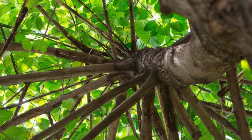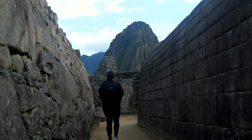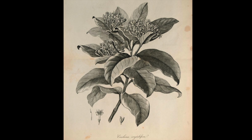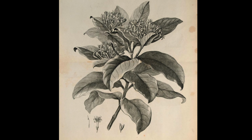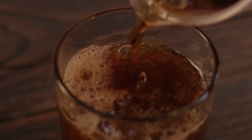This is where quinine comes from. This is the bark of the cinchona tree. Cinchona is native to the Andes of South America. It's in fact the national tree of Peru. But how did the bark of this tree become an essential ingredient behind the bar? Well, for that, we gotta go back before quinine was even discovered, and talk about the history of carbonation.